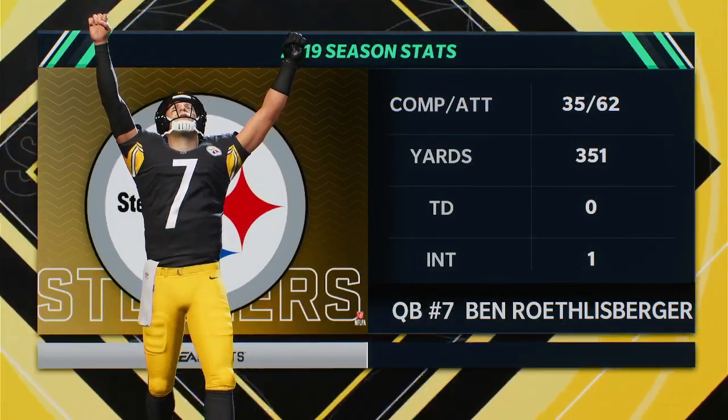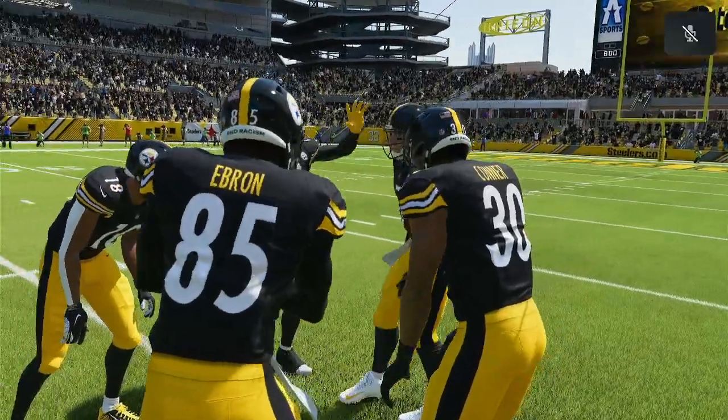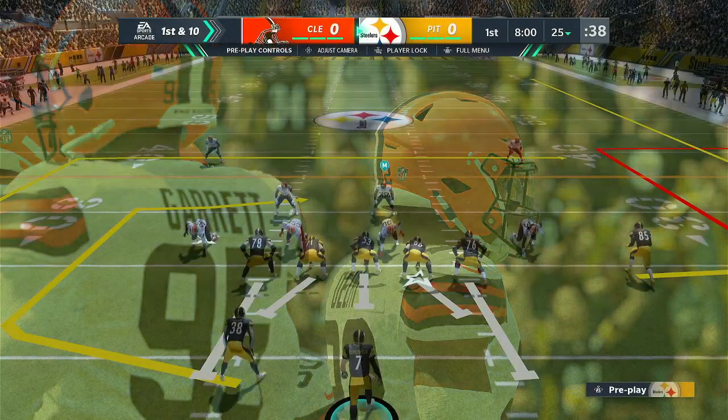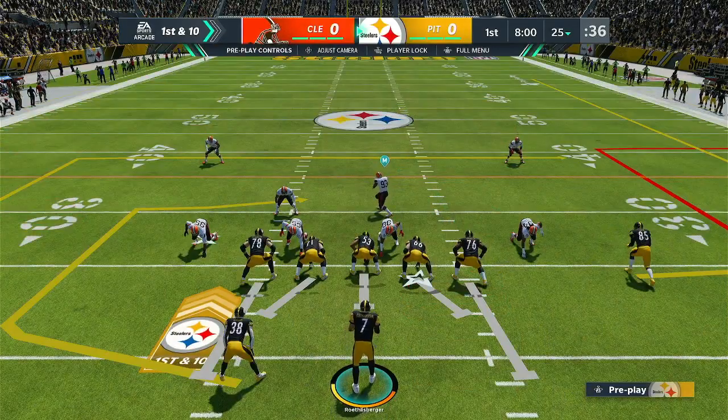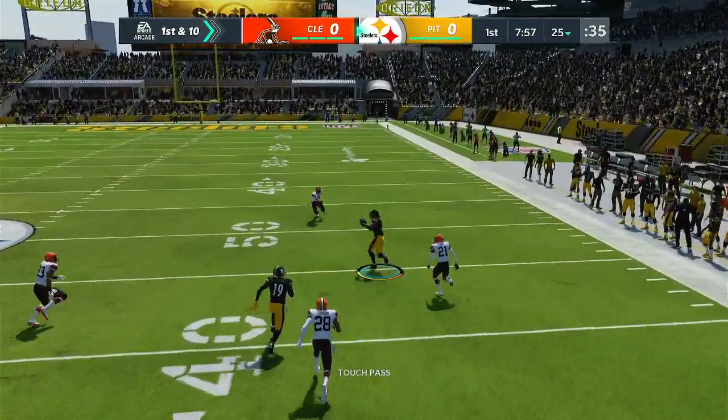We talk so often about his physical attributes. Of course, the Big Ben nickname, his ability to take hits in the pocket, his ability to extend plays and get outside of the pocket. But how about this for efficiency? Top 10 in career NFL passer rating. He's one of the top 5 winningest quarterbacks in NFL history.